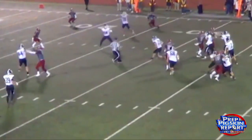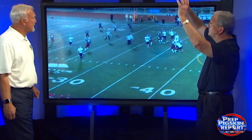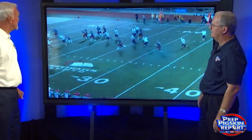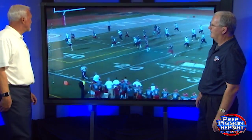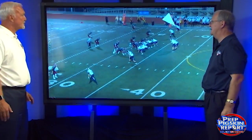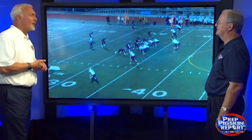We've got slow motion here, but the first slant is actually open there. The second slant comes into the hole. Look at him reach for the ball, soft hands, gather it, instinctively make the first cut, make a second cut, protect the ball with the outside arm, and into the end zone. Looks like he's a receiver to me, except I saw him play DB, and he's pretty impressive. He's elite on the defensive side of the ball, really, really good on the offensive side of the ball.